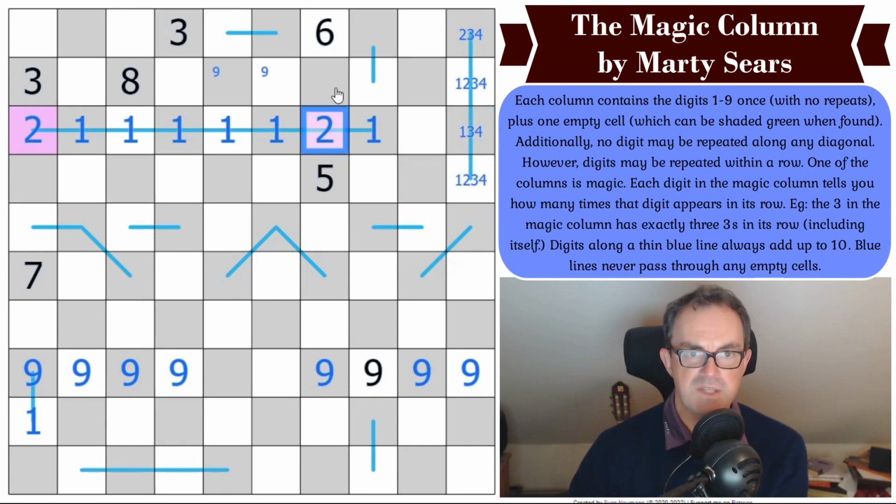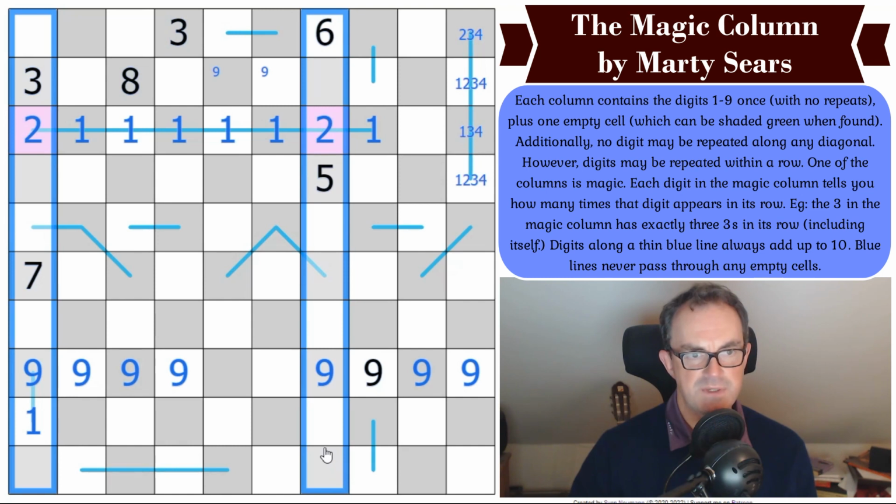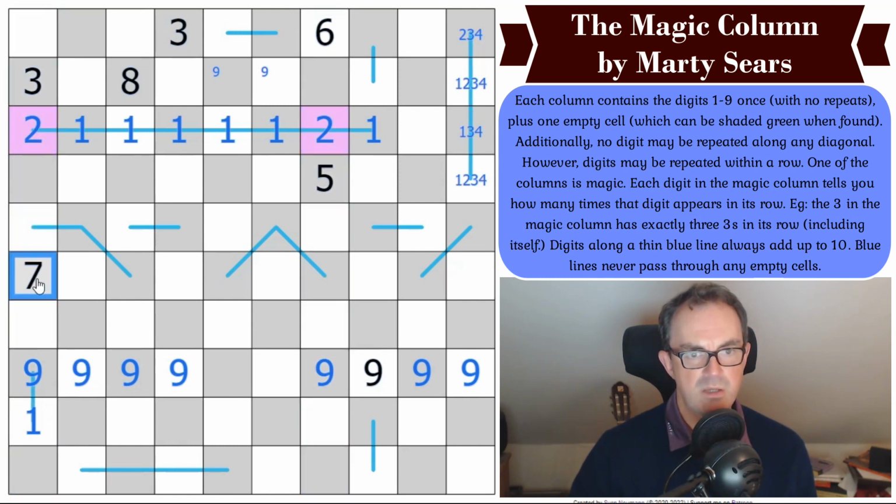So that means either this column, which would, well, I mean, it works fine with the 9s, doesn't it? Or this column. That would mean this column, I'd get quite, well, actually both columns I'd get a bit of information about other digits. This one I'd know there would be loads of 7s in this row.